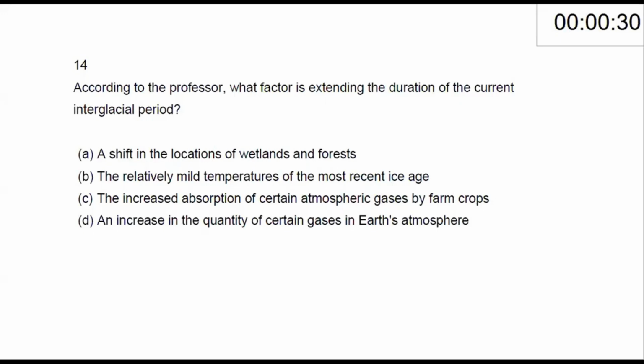According to the professor, what factor is extending the duration of the current interglacial period?